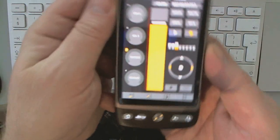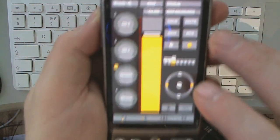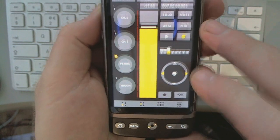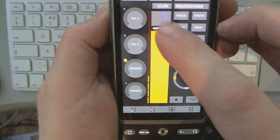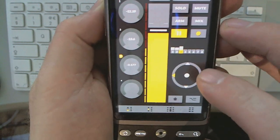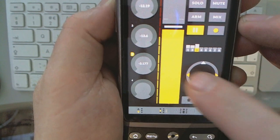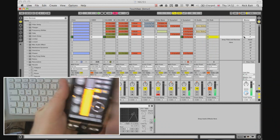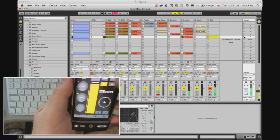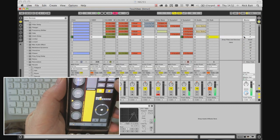So let's just go to the phone. This is essentially a channel strip. It's just like a single channel of Mackie control. I can hit the transport control. You see I get actual metering, I get the control of the volume. I can flip between different channels using this left and right cursor. I can flip views. Now if I bring up the main view and bring this in, I can flip views between track mode and clip mode.